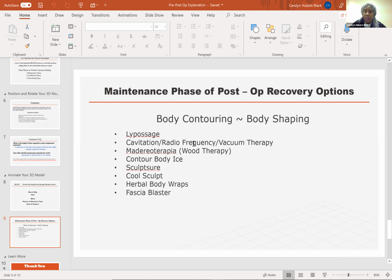Wood therapy, definitely wood therapy, cavitation, radio frequency, vacuum therapy, contour body ice sculpting, cool sculpt, herbal body wraps, fashion plastic. All these are actually non-invasive manual body contouring modalities and techniques that you ladies, post-op ladies, have the option to get when you get to your second and third phase of post-op care.